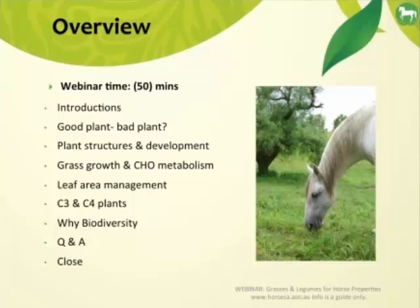We will then briefly discuss plant structure and carbohydrate metabolism. This is one of those subjects that horse owners are most interested in and would like to know more about, because they are managing sugar-sensitive horses. This will be followed by an overview of common pasture species, and we will finish off with the importance of biodiversity. And at the end, we'll have a final question and answer part.